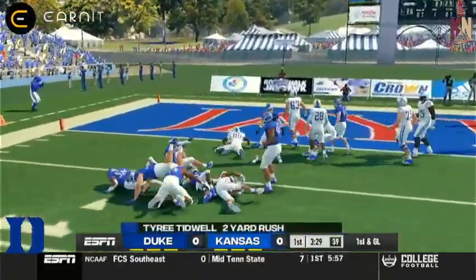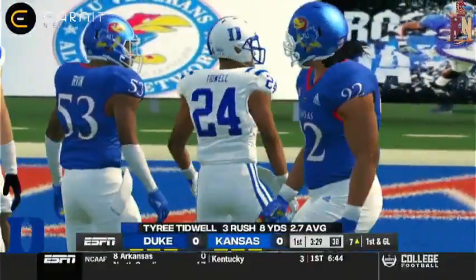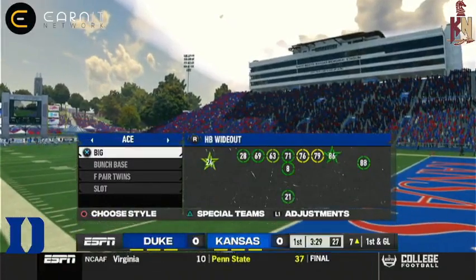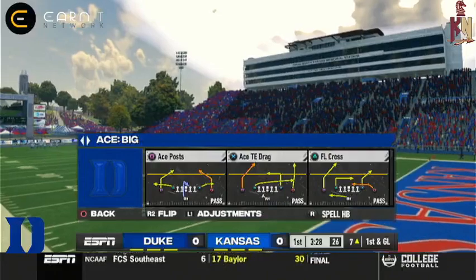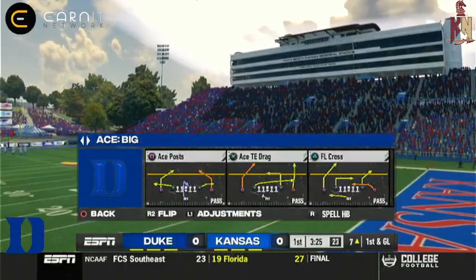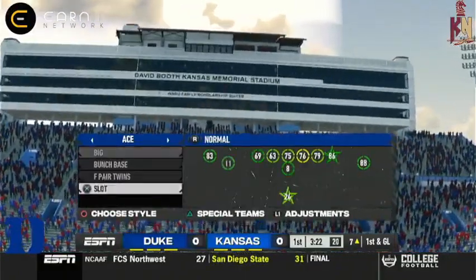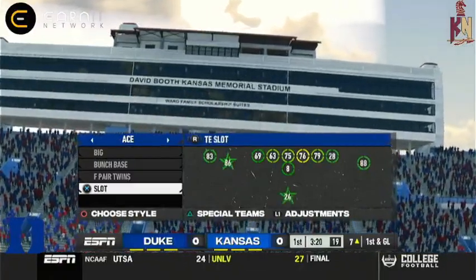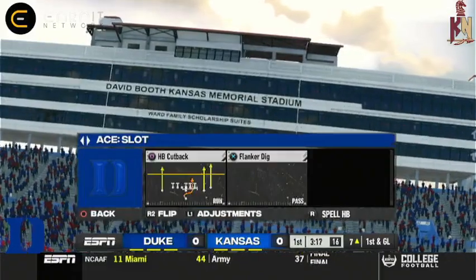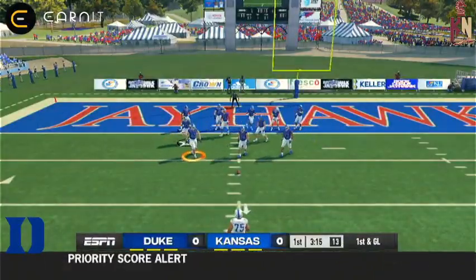He fights forward to about the 7. Unbelievable. They can't get this offense off the field. Well, they've been like a machine on this drive. Very methodical and efficient, and once again, they're moving the chains. It's first down, and they'll be looking for 6 points here.